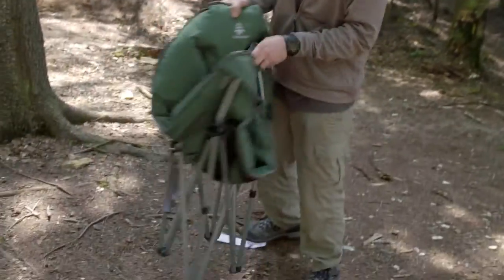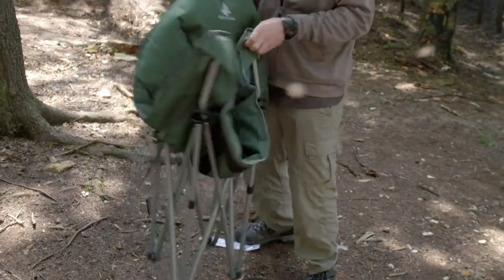Fold up, fold down, fold up, fold down, fold up, fold down.